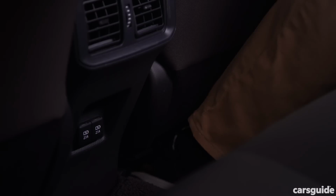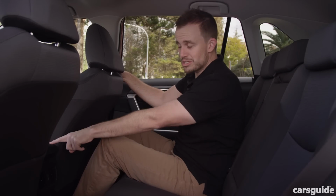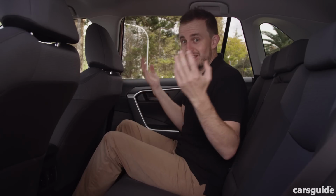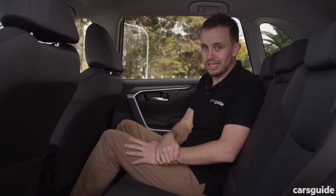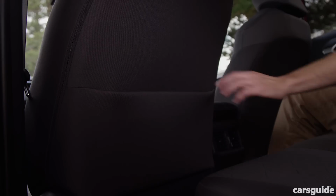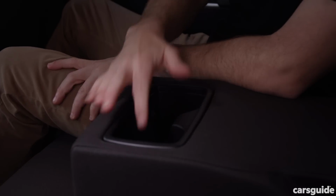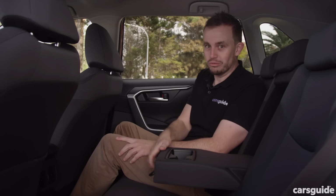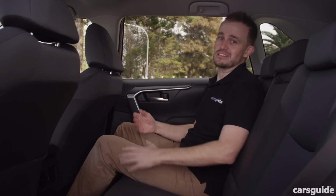And also, there's a pair of USB points down there, plus there's 2 USB charge points in the front center console, plus an additional one. That means there's a USB point for everyone in this car, which is pretty amazing. Storage back here is decent as well. There's only one map pocket, but you do get a fold-down armrest with cup holders that are a little bit big. So if you've got a small cup of coffee, be mindful, they might tip over. Otherwise, back here, it is excellent.